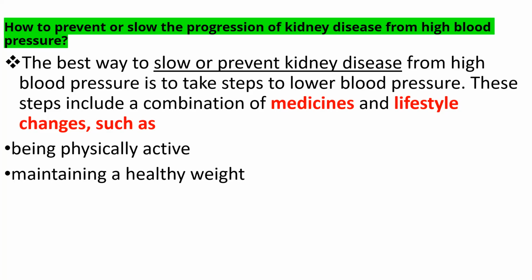So what should be your goal to maintain this BMI? 18.5 to 24.9. Yes, that should be your goal. Your goal should always be a BMI lower than 25, that is 18.5 to 24.9. If you always maintain your BMI in this normal range, then that will help you keep your blood pressure under control. So this is very, very helpful.